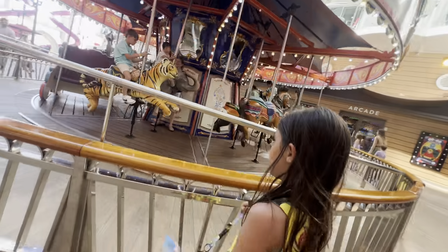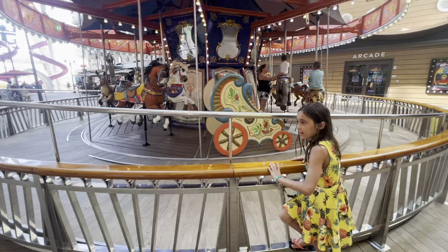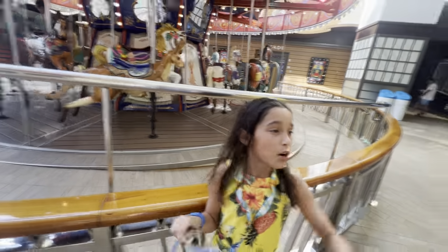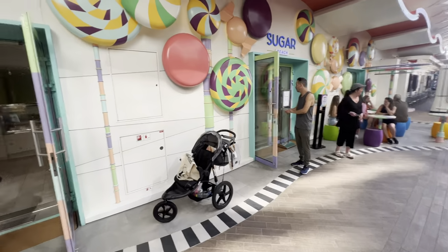Oh, Maisie, which one of your favorites? The carousel? Maisie has been on this carousel 5-6 times at least. And two ducks, I count. Two ducks. On that table and that table. Ooh, that's a good tip. Look for ducks on this.